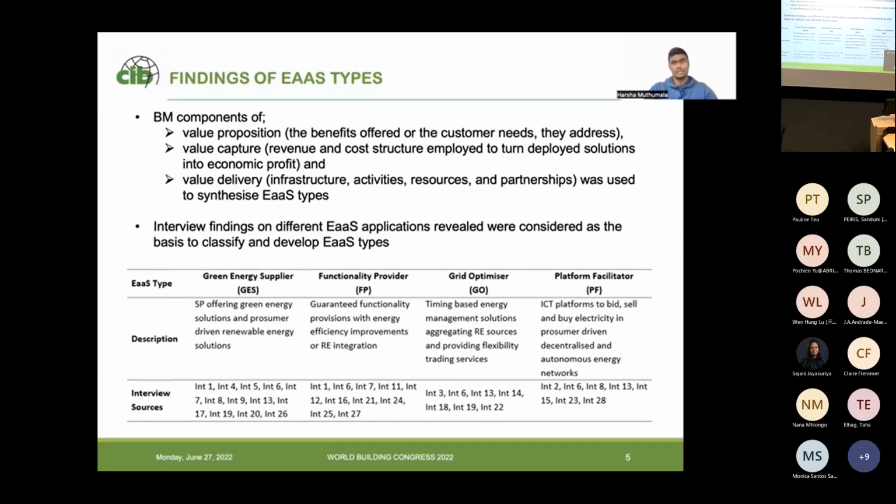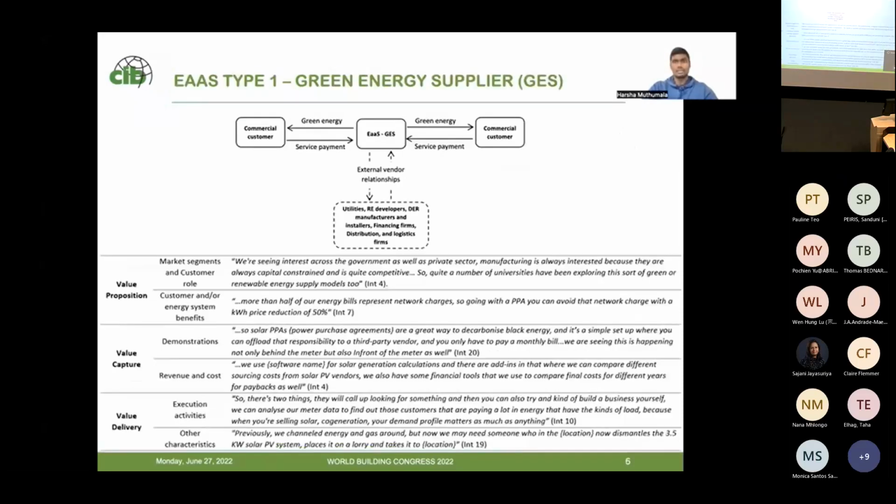And accordingly, four types of energy as a service were synthesized as shown in this table. And with their characteristics, they were named as GES, FP, GO, and PF. So in the next set of slides, I'll explain these types in detail. And in doing that, I have added a diagram to explain the structure of the type and a sample quote for each sub-theme that guided me to develop these types.